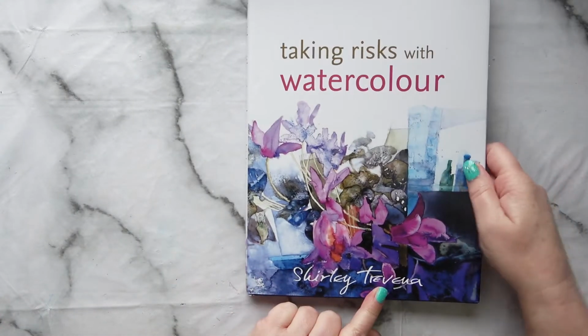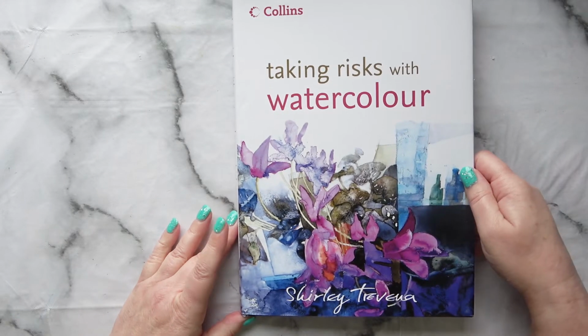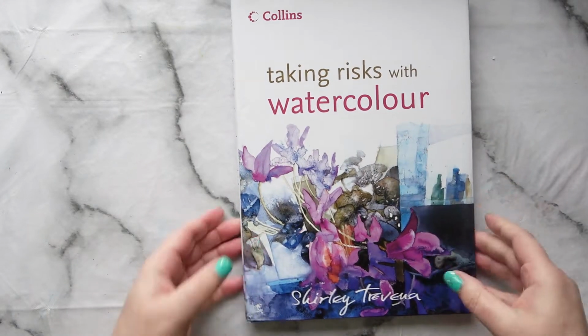So that's Shirley Trevena. That's published by Collins. Taking Risks with Watercolour, this is called. But she has got another one. No, I don't think it mentions it in that one.